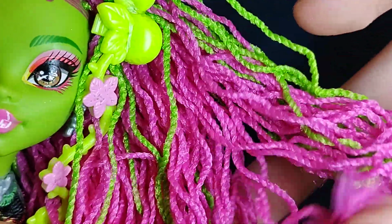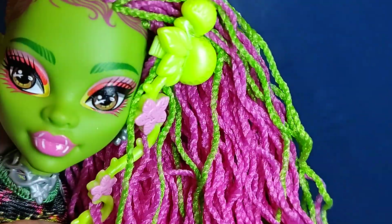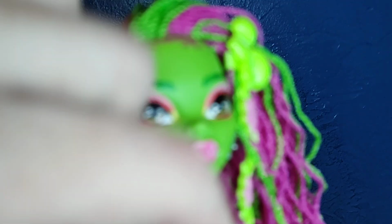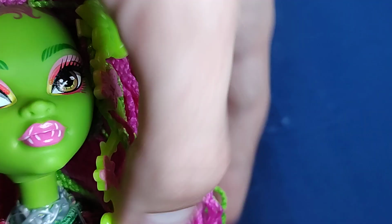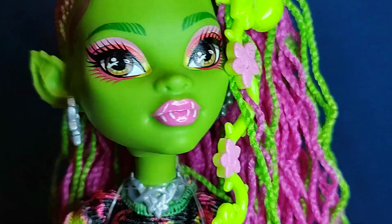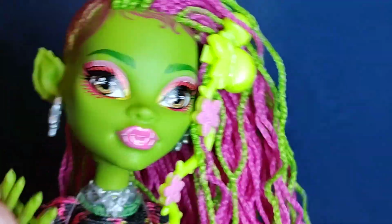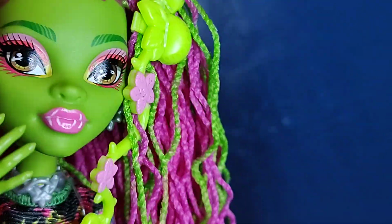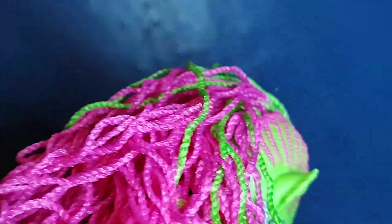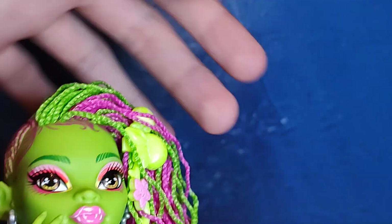Which, by the way, this hair fiber is acrylic yarn. We have seen it on Ariel from the 2023 Little Mermaid dolls, but we've never seen it on a Monster High doll before. And that is really a shame because it is very pretty and I love how bright and vibrant it is. And we need more dolls with little locks like this. This is pretty. This is gorgeous. I love this. More of this, please. I hope every Venus doll has some variation of this hair fiber, be it in the same colors or something similar. It complements her new skin tone really well.